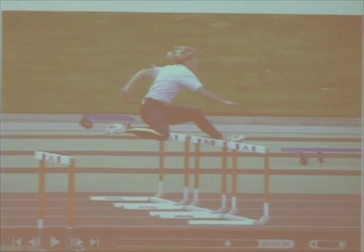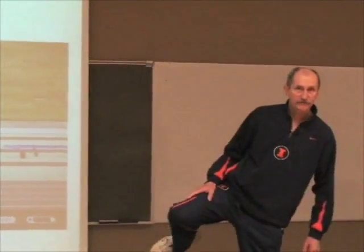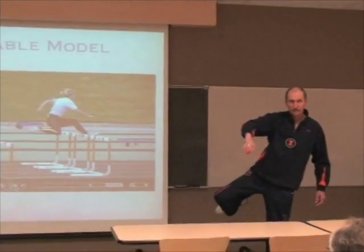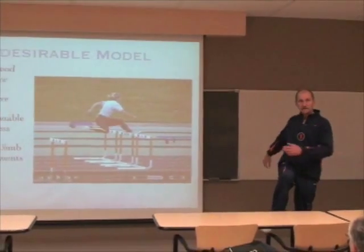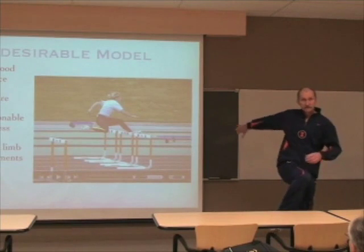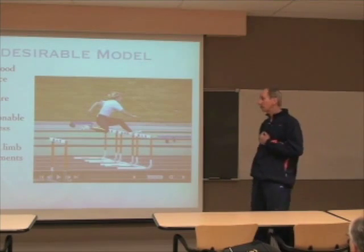Mm-hmm. And again, that's a good point. It's an individual thing. You have to coach what works. Also, the mass of the thigh will vary from individual to individual. If they've got a very large, massive thigh, then the forces created by the rotation of that thigh around, something has to counter that. So the arm may need to be wider in order to counter that to keep the shoulders from twisting.